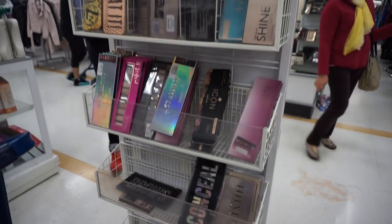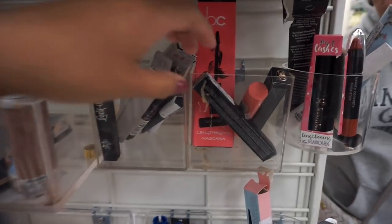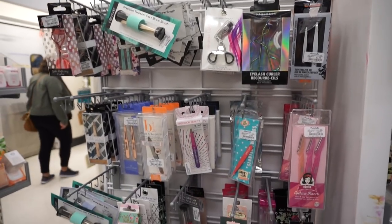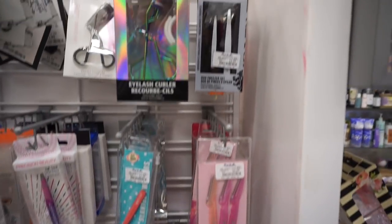Wow, you guys, just look how organized it looks. I love it, I love it. You can see things more clearly. You guys, do you see this? Oh my gosh, we found some stuff. And I'm pretty sure it said Ashton. Okay, let's keep looking. Look at all these pretty beauty tools. You got tweezers, eyelash curlers, everything.